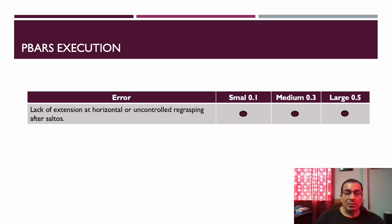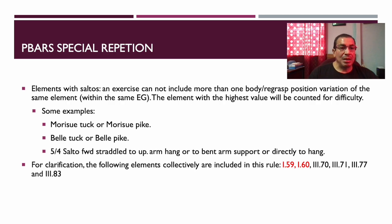So we're going to start with the difficulty changes, and this is kind of confusing at first because it's very long. The special repetition on PBars includes many groups, and you need to pay attention to the elements that can only be performed with restrictions. So the first part of the special repetition is as we know it. This has not changed from the 2022 code.